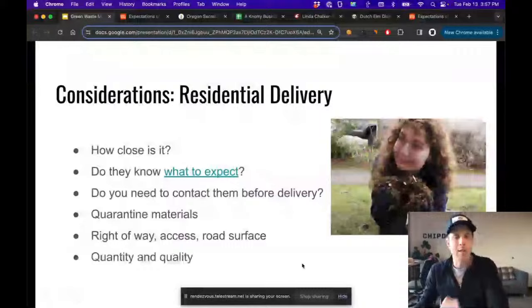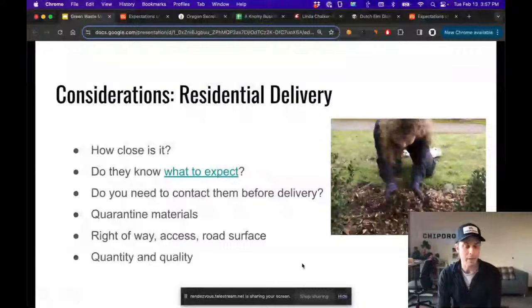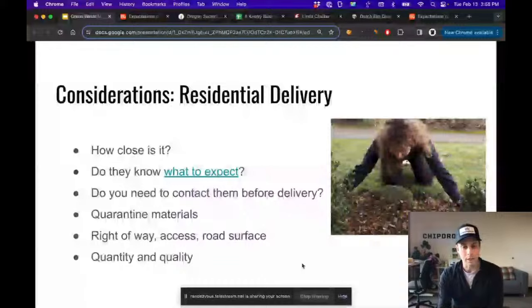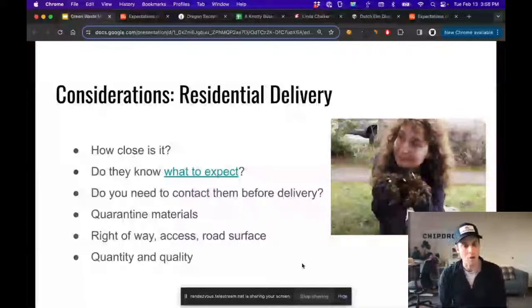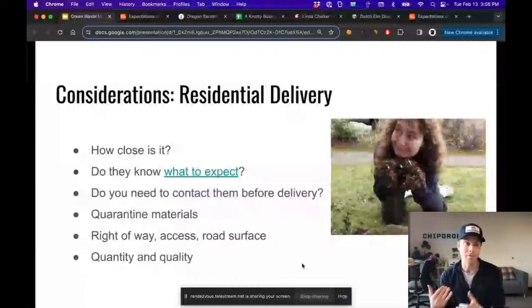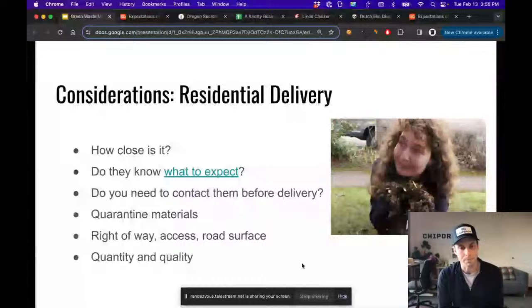Quantity and quality. So we talked about quantity. With ChipDrop, you can deliver your whole truckload. We pushed really hard to make sure that was something tree companies could do, because we knew it was important. We knew splitting the load just was not practical. If you're doing a Craigslist deal or finding places to drop on your own, this is something that might get you hung up. You might say 20 yards, but they might not know what 20 yards is necessarily. So make sure they understand quantity. To that end, you may need them to actually be at the site, to make sure they accept the whole truckload. It's kind of up to you how you do that.